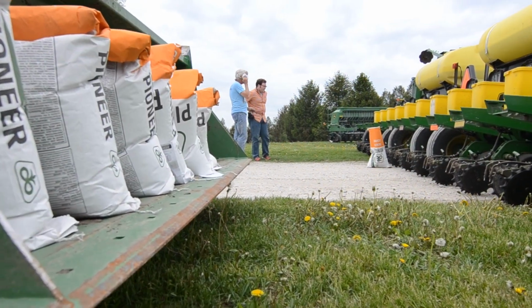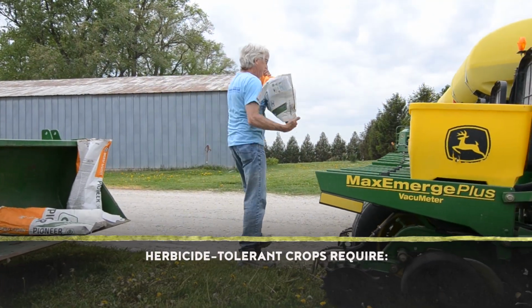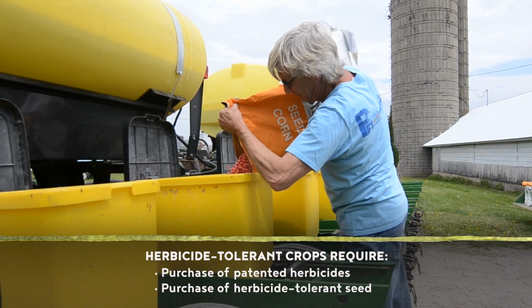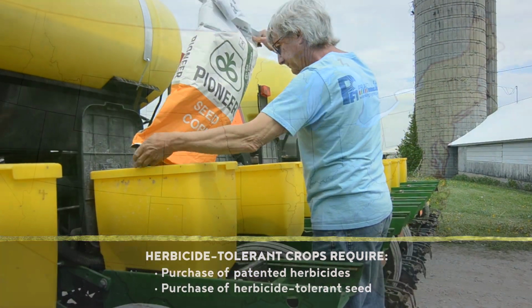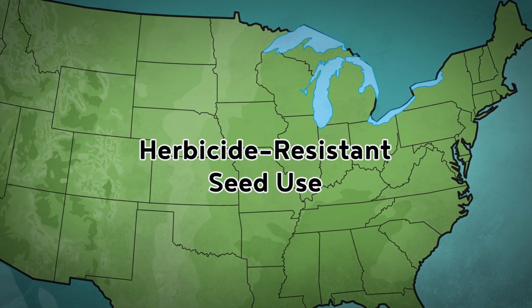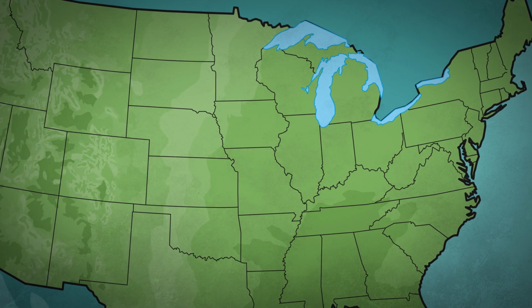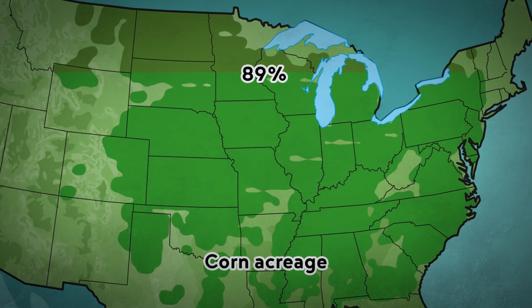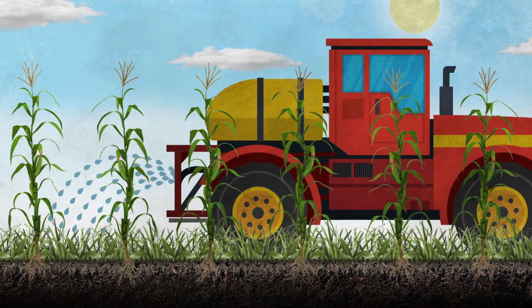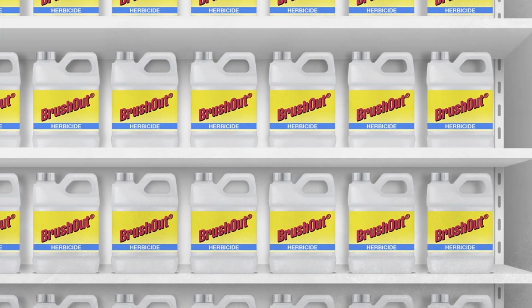These herbicide-tolerant crops simplified weed management for farmers, but it came with a catch. Every year, farmers had to purchase patented herbicides and the accompanying herbicide-tolerant seed. For the past few decades, herbicides have become the predominant method for managing weeds in corn and soybean fields. As of 2020, herbicide-tolerant varieties were planted on 89% of corn acres and 94% of soybean acres in the United States.